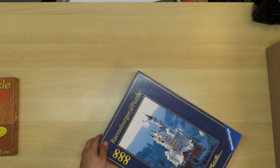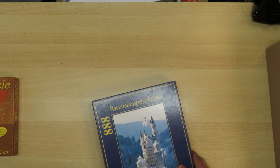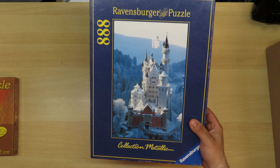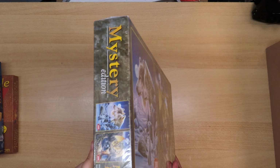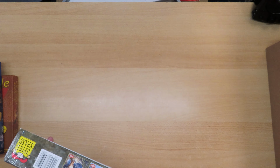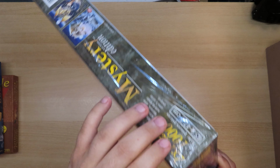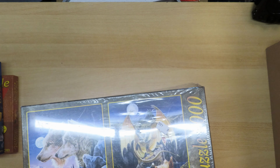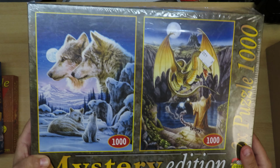So as for the image, it's the typical image from Neuschwanstein Castle in Füssen. That's a castle in Bayern, which is actually not quite far away from where Ravensburger is based. And this one I found very interesting. As you see, it's sealed, so it's actually new. Here is also a bit open, but it's irrelevant.